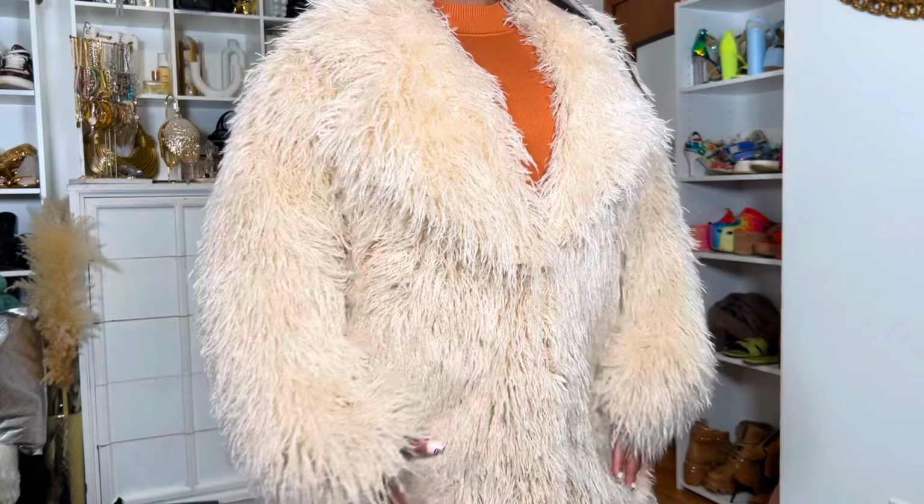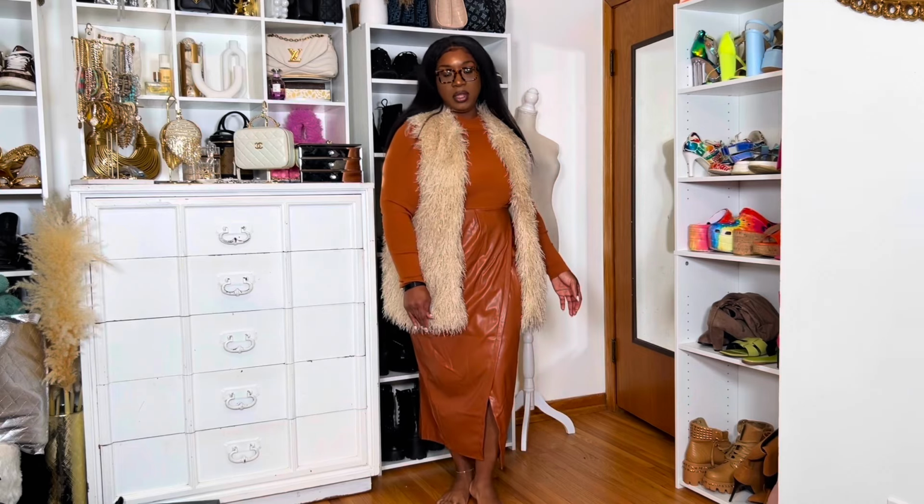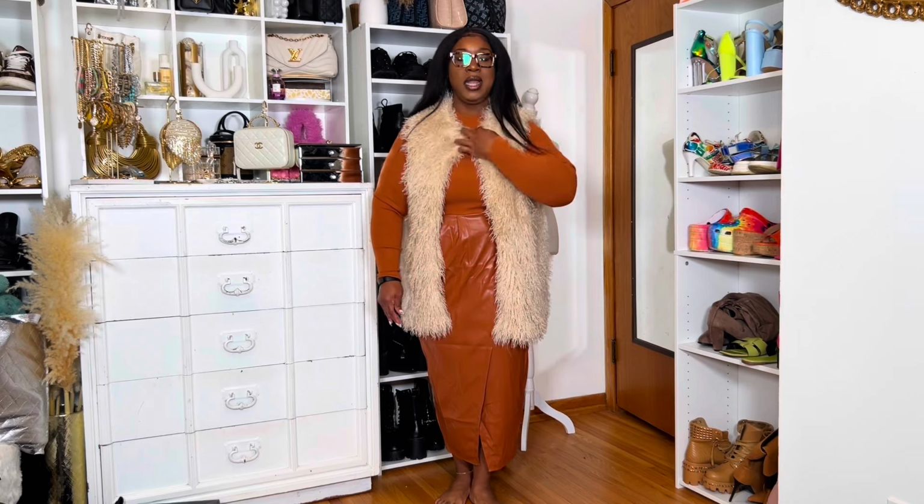It's so soft, just like the vest is. In case anybody was interested in seeing it, I wanted to come back to you guys with the vest on with this, in case you wanted to see what it looks like. And also, I just discovered there's a hook right here at the top of it. Nowhere else, just up here.